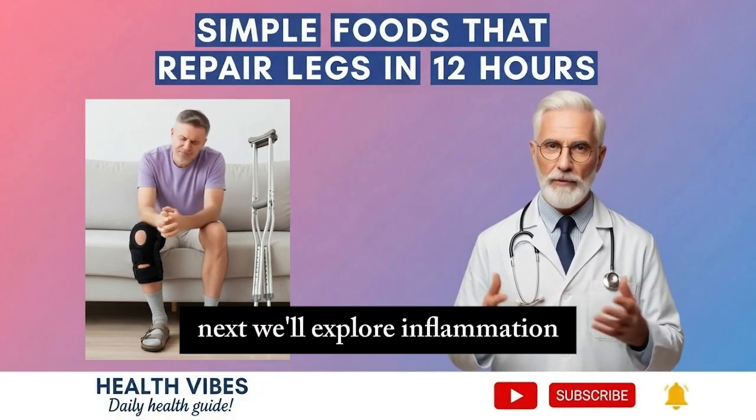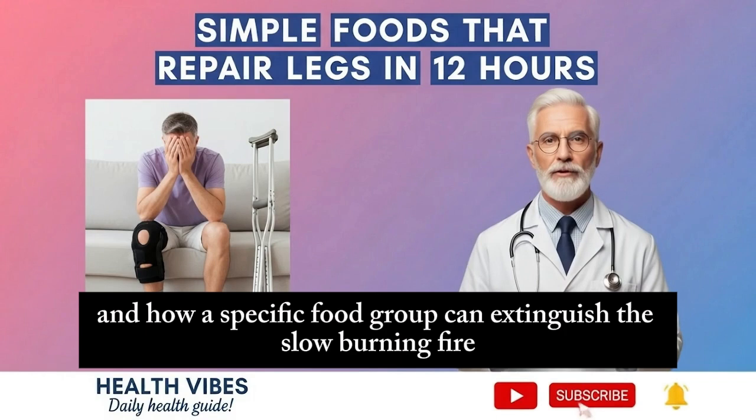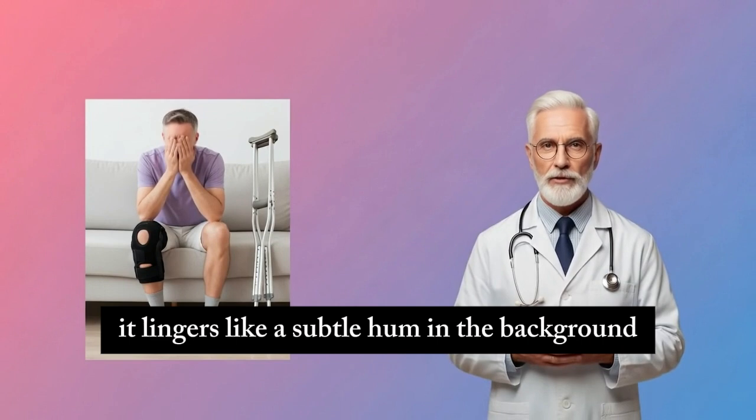Next, we'll explore inflammation, an often misunderstood contributor to muscle decline, and how a specific food group can extinguish the slow-burning fire silently weakening your legs. Though you may not sense it, it lingers like a subtle hum in the background.